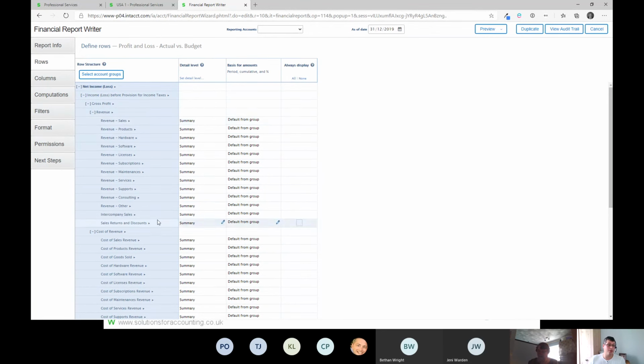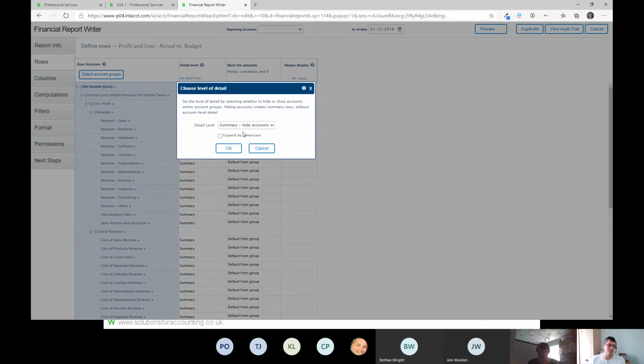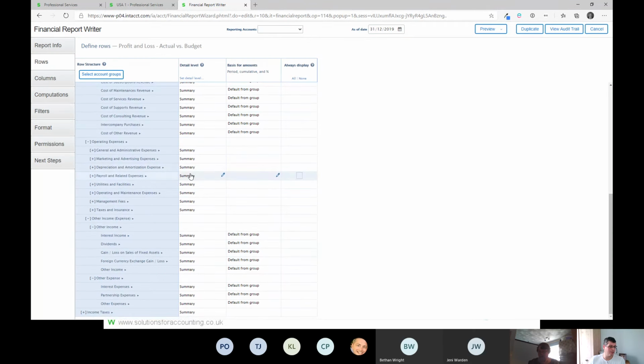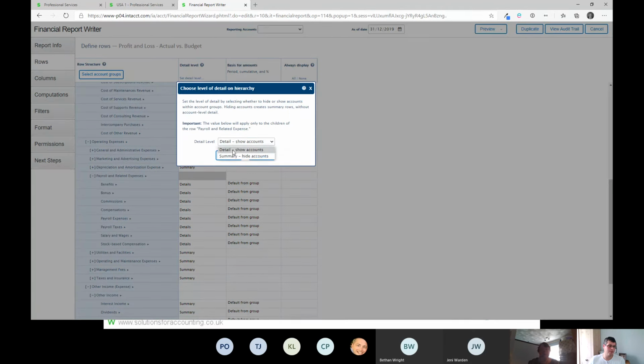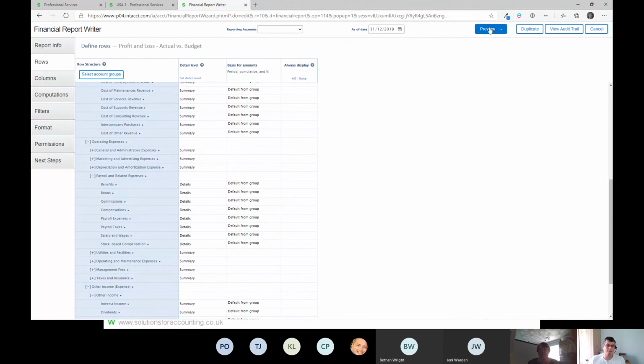At a group-by-group level, I can say, on this particular report, I want to see just a summary, or I want to see the details. I want to show each individual account on that report. I could also expand by a dimension. So I can say, show me everything in that group, but I actually want to see it split out by departments. Now, a good example of that is if we have a look at our payroll expenses. So I want to expand that out by default, and I want to look at, oh, I don't know. In fact, let's just expand the whole lot out and preview that.